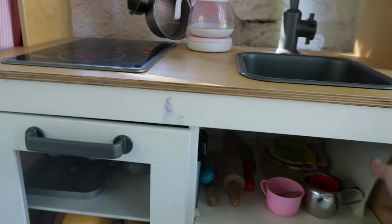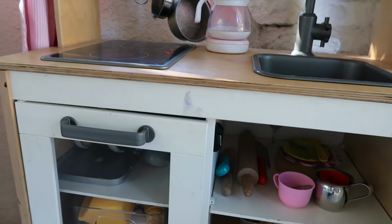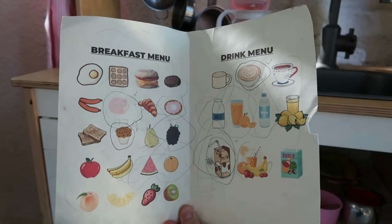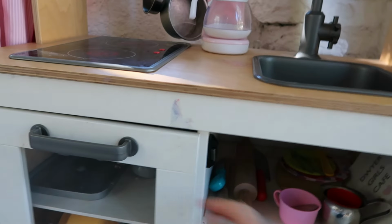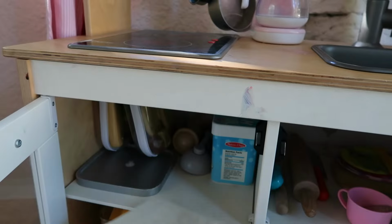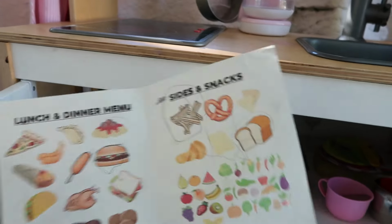One thing I did a long time ago was I created these little menus. In it has the actual food items that we have in our actual kitchen, so that when we play restaurant, we're choosing things or asking for things that we actually have here so that they can actually do that. And this is our breakfast and drink menu. I have a dinner one and a lunch one in here as well. They're over here. It took a little time to go through the food and actually make that, but it has made playing restaurant a lot more realistic for us.